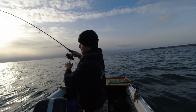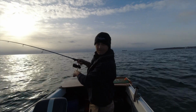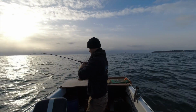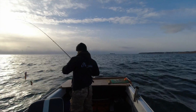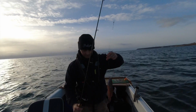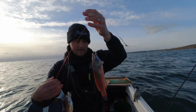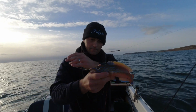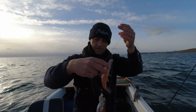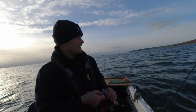It's always a way in it. Literally, just put it down. I'd literally just put the rod down, hadn't I? Well, there's the first two. That's a male cuckoo wrasse. And a little poor cod. So exactly as I predicted, a bycatch of cuckoo wrasse and poor cod.